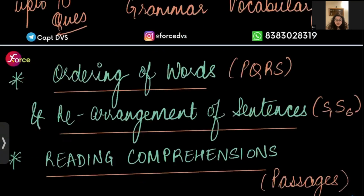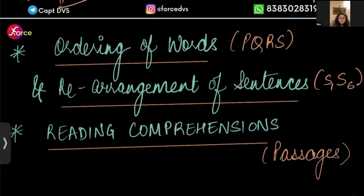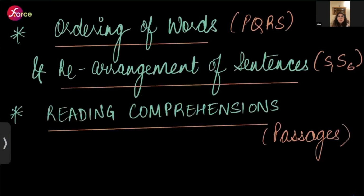Then comes a slightly time consuming, but again not to be feared, portion called ordering of words. This will be a little time consuming, but the PQRS type can be very, very simple, right? So this will be quite scoring for you. Ordering of words is where a sentence is divided into P, Q, R, and S. Using your understanding of the rules of grammar and common sense and logic, you will rearrange, you will play around with P, Q, R, and S, right?